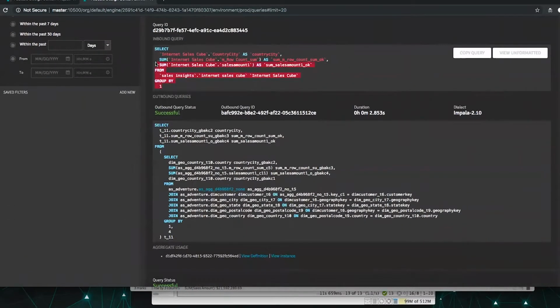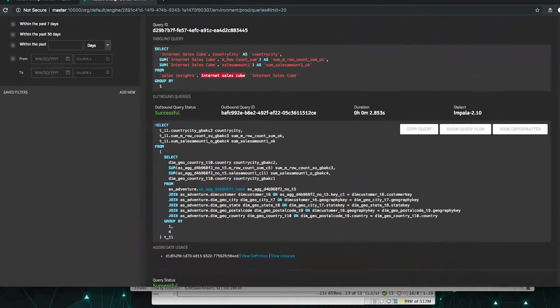All right. So we got the inbound query from Tableau, fairly simple. It's asking for 3 elements. It's coming from the Internet Sales Cube. And now the outbound query is being passed down to the online data platform. In this case, it's Impala, but it could be any of the data platforms we were talking about earlier. Important here is that we are going against an aggregate table. We could have been going against the raw table.